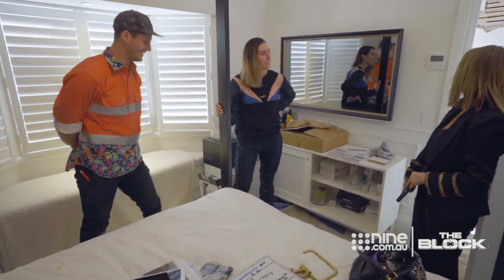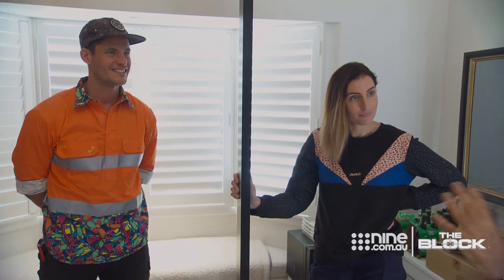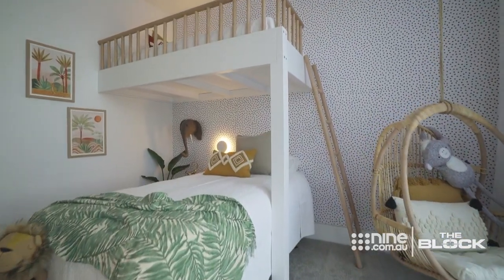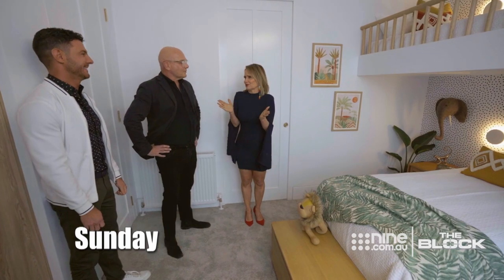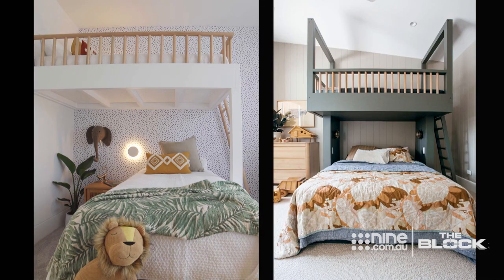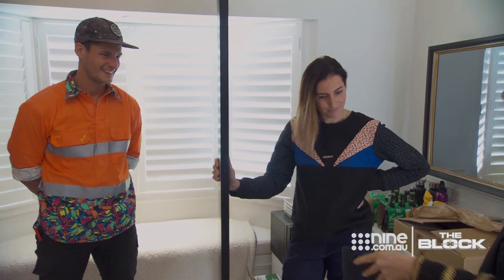Well, not too quickly. Now, I just want to go through with you the judging on Sunday. Yes. Okay. So, seeing the kids' room, the beautiful bathroom, and I remember saying on the day, the bunk and everything, I thought, I might have seen that before. Ex-Block contestants Kyle and Cara have just done their latest house, and it looks very much like this. But then I went home and did a little bit of fishing, because it felt familiar. Okay. And then I found this.